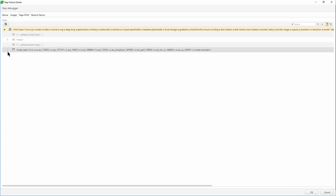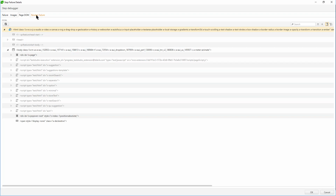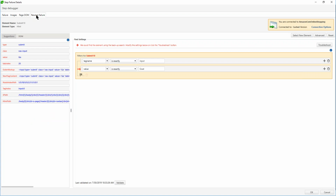We also incorporate the page DOM at the point of failure, and this might not be very useful for a non-technical QA, but it is very useful for the development team to see what was happening on the page behind the scenes when that failure occurred.